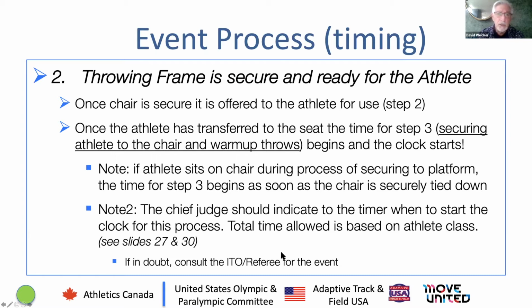So the notes here are that if the athlete sits in the chair during the process of securing them, the time begins as soon as the chair is secured to the throwing surface. And the second note is the chief judge should indicate to the timer when to start the clock for this process. So the total time we're going to talk about will be on later slides. And if in doubt, consult the ITO or referee for the event. They can help you out with what is allowable for what category.